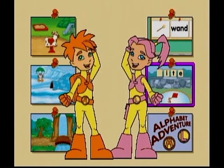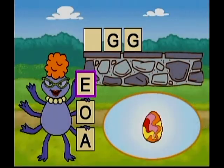Letter Quest. Oh no, all the words are missing their first letters. Ms. Speller took them. Help get the letters back from Ms. Speller. Find the letter that starts the word. Use the arrows to move from letter to letter. Press the Enter button to select the right letter.